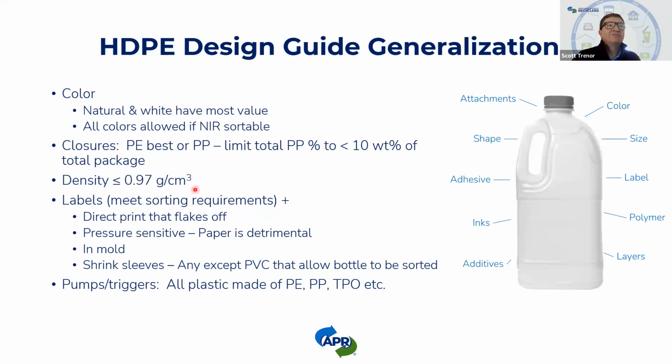For density, again, that material needs to float, so density less than 0.97 is preferred. Labels must meet sorting requirements, plus direct ink that flakes off. Pressure sensitive labels are acceptable, but paper is detrimental. There is a family of IMLs, rain mold labels, that are acceptable, and then shrink sleeves, essentially any material that's not PVC and still allows the bottle to be sorted. For pumps and triggers, all plastic, made again of polyolefins.